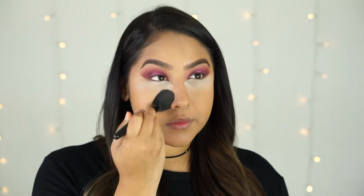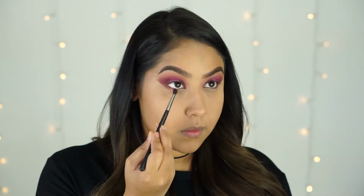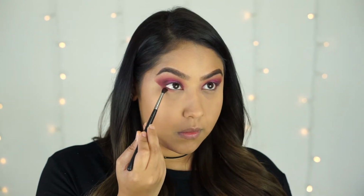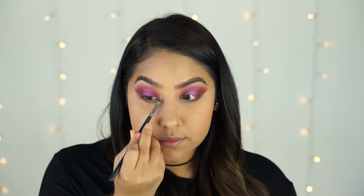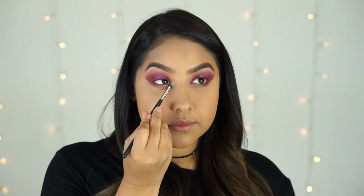Now I'm just going in and powdering my under eyes to bake with the RCMA No Color Powder, and I'm just brushing that all off now that it's been 5 minutes. All right, finishing up the eyes, I'm grabbing the shade Love Letter and I'm running that along my bottom lash line. I'm not going to take it all the way to the inner corner, just kind of smoking out the outer V. And I'm taking Tempra from that same Modern Renaissance palette, and I'm using it to highlight my inner corner.